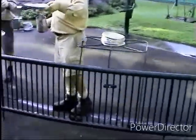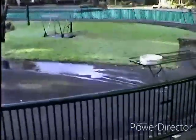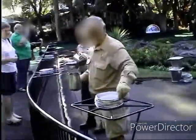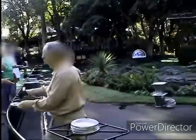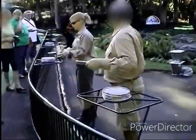You might be wondering what we're handing out here. It's a nectar mix. The lorikeets are honey eaters. They suck the flowers to get the nectar and the pollen from it, and this just simulates what they get in the wild. So it's a nice little drink.